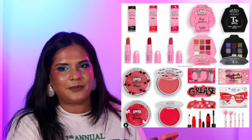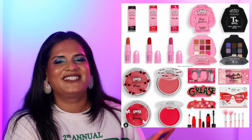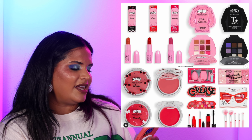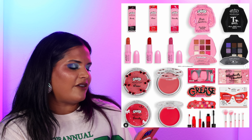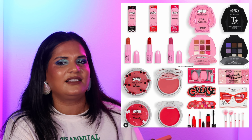Next, we have more Makeup Revolution. Let's make the theme of this video Makeup Revolution. Just kidding. Okay, so we have the Makeup Revolution and Grease collection. They have a bunch of stuff. I know my friend Angie talked about this collection because she is a fan of the movie, so she did buy a few pieces from this collection.